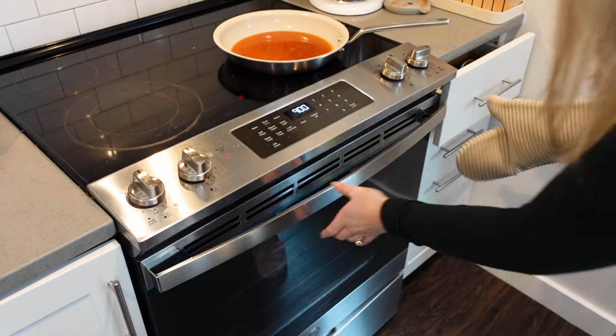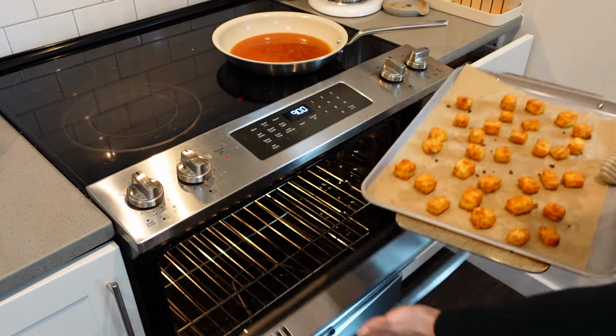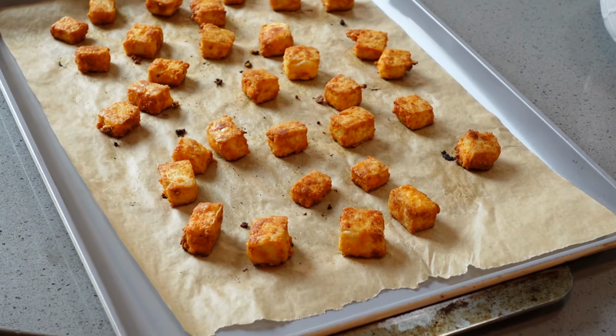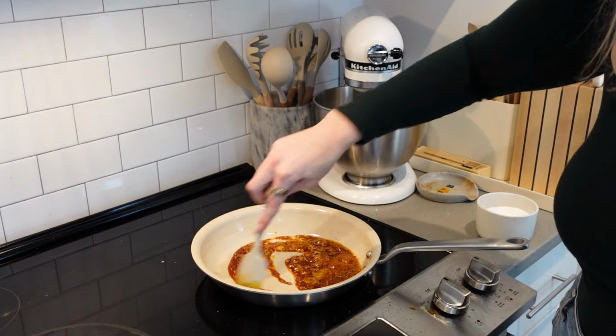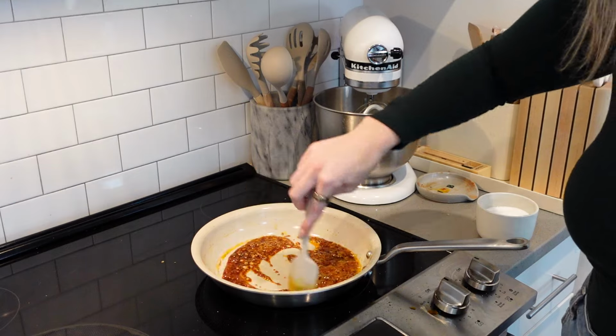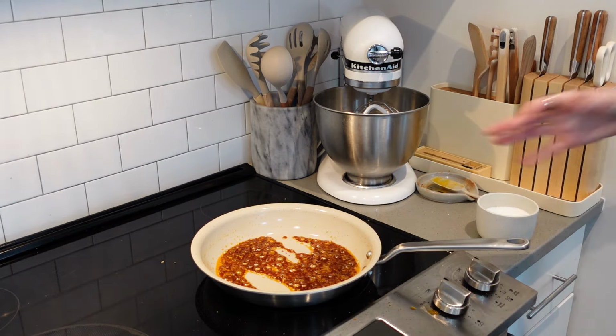Tofu should be done. I tossed it halfway through just to get crisp on both sides. Listen to that noise. I love a crispy tofu cube. Okay, so I let this reduce for about 10 minutes, and I would say it's like half of the volume that it was. A good non-stick will be good for this. Or you could do it in a saucepan, but the reason I have it in the skillet here is I'm just gonna add the tofu right in.